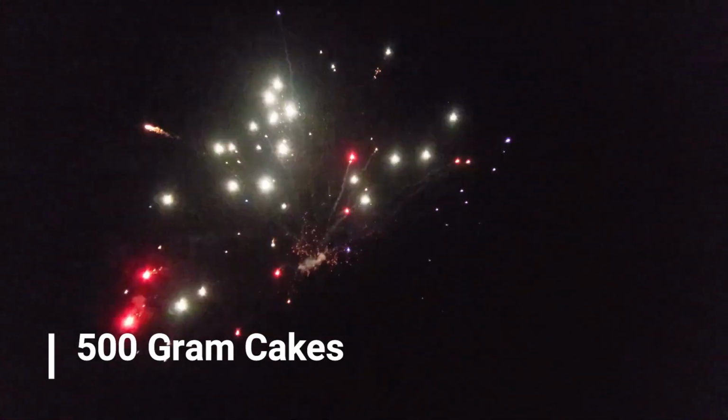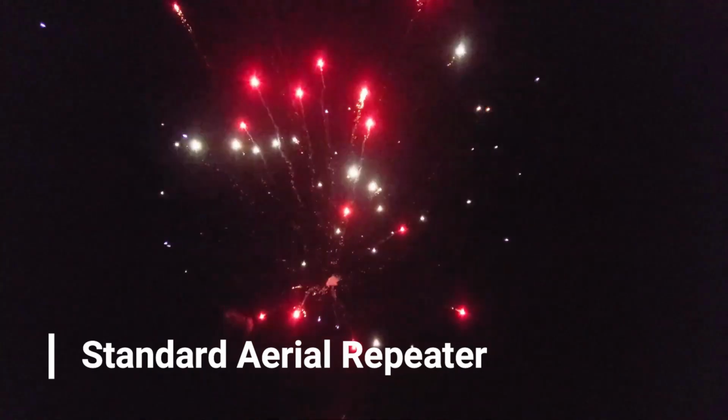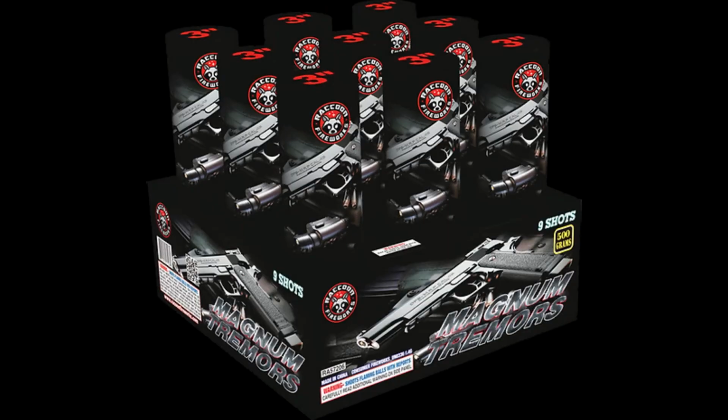Then there are 500-gram cakes, which are the largest fireworks allowed by law and will have the biggest effects. The 500-gram cakes can also be broken down into a few categories. There are standard aerial repeaters, which will generally have a lot of shots from one firework. Nine-shot racks, which are also called no-abs, which have only 9 shots, but tend to be the largest with the most unique effects.